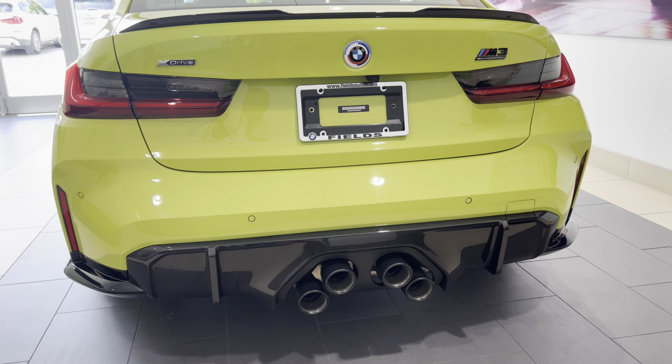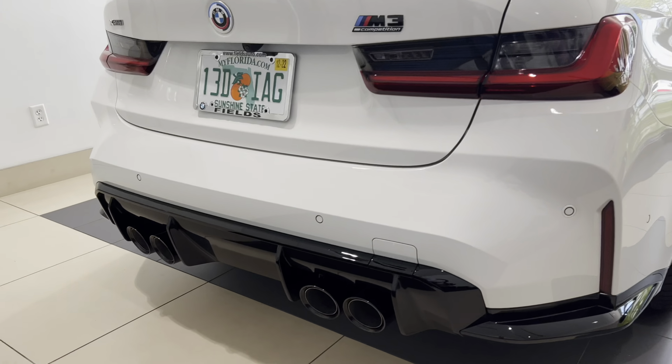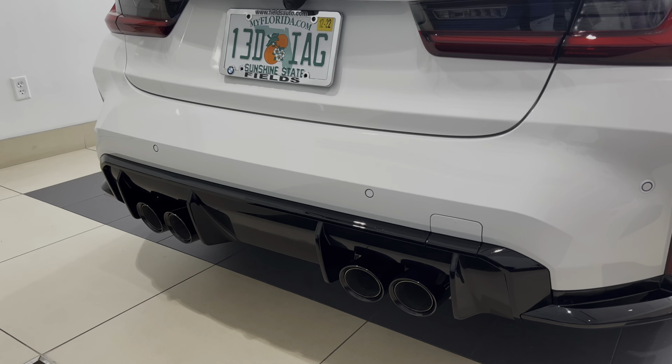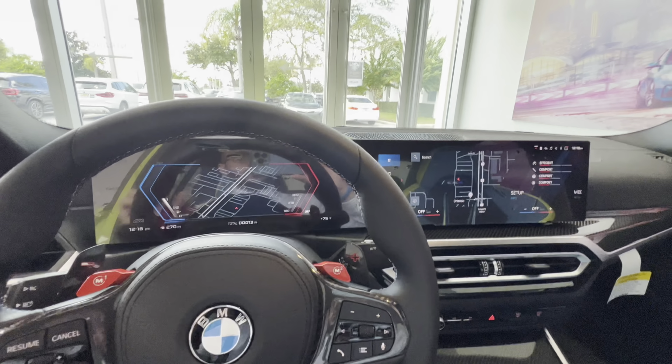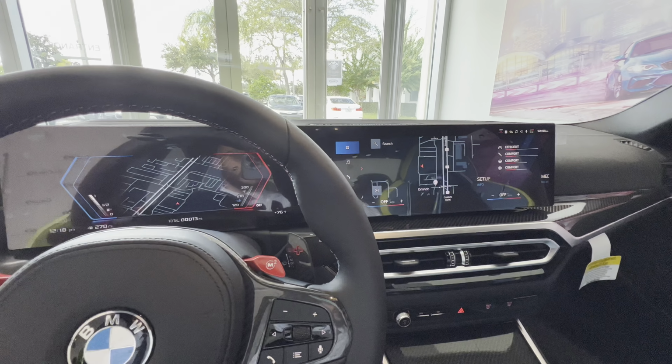One of the beautiful options that you can add to the M3 Competition is the M-Performance exhaust, as you can see here, instead of getting the regular exhaust system as this car. One of the major changes in the 2023 BMW M3 Competition is the curved display. It comes with the iDrive operating system 8.